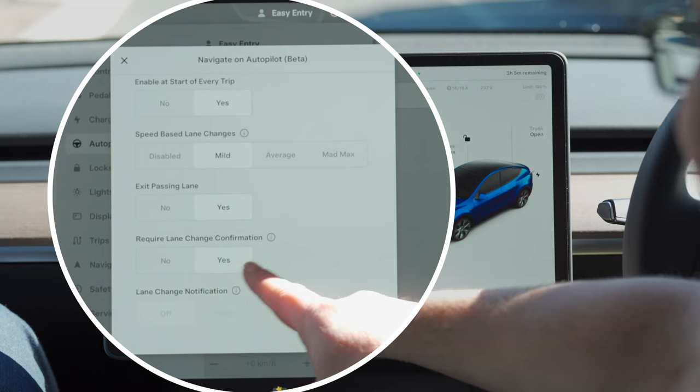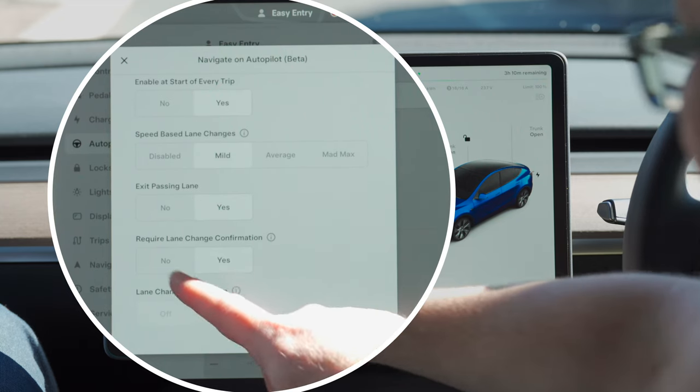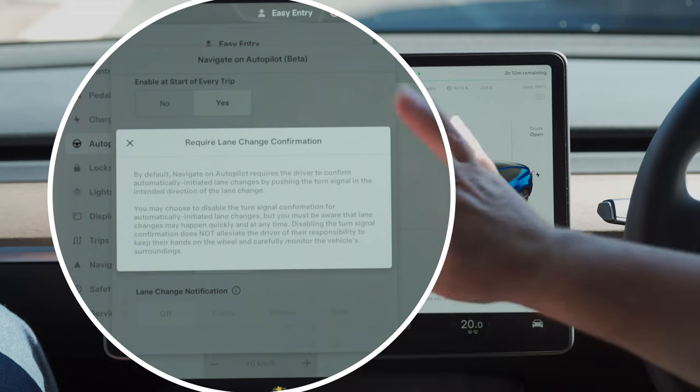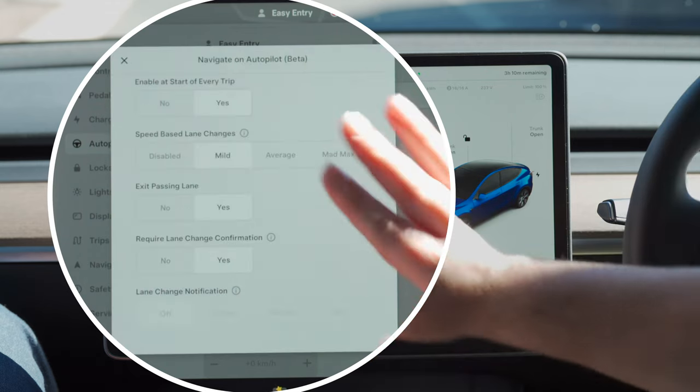Now, require lane change confirmation. So again, I have this turned on, because if you have it off, then the car's just going to change lanes whenever it feels it is appropriate. So again, by default, it requires the driver to confirm that you're going to change lanes. I'm going to keep that on.